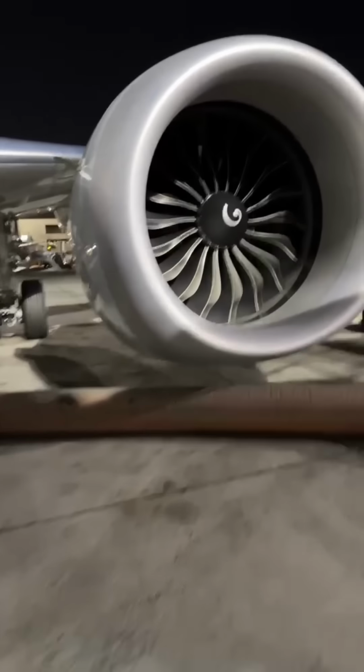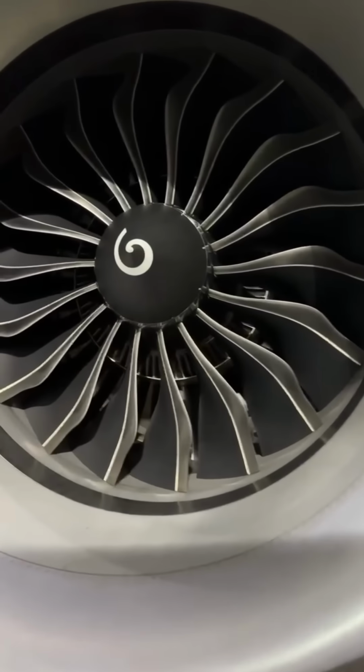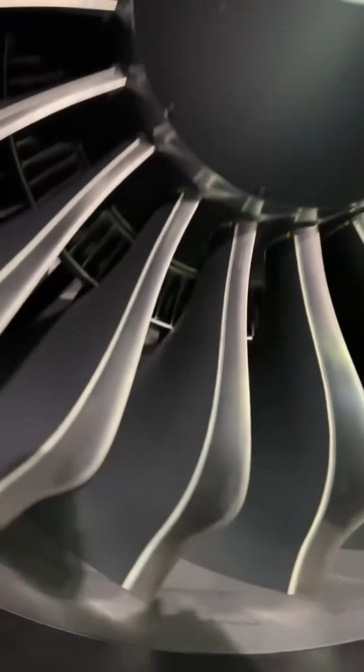Woo-wee. There you go. CFM LEAP-1B. Look at this thing. Not a speck of dirt on this thing. It's as clean as it gets. That's a beauty.